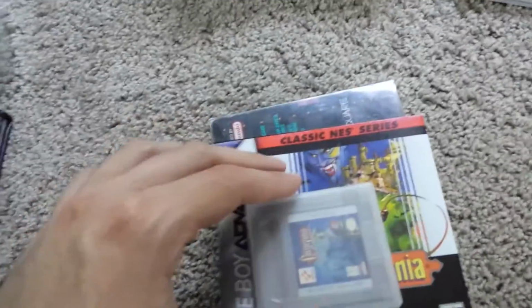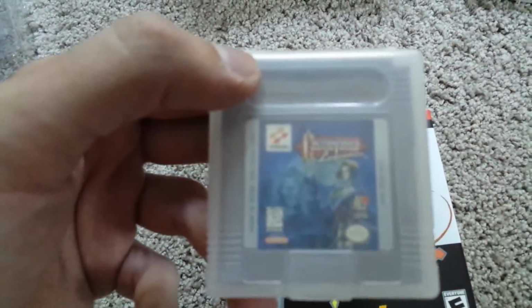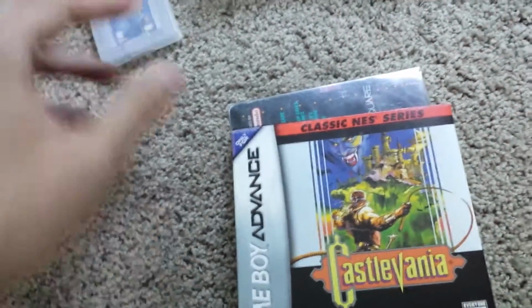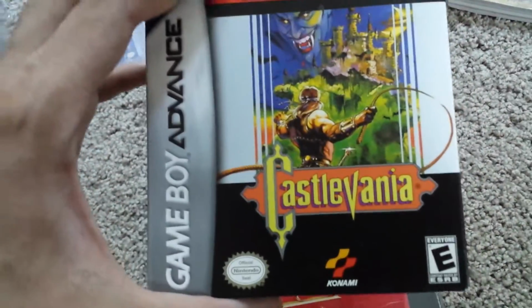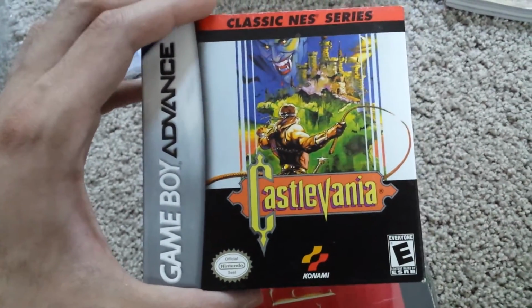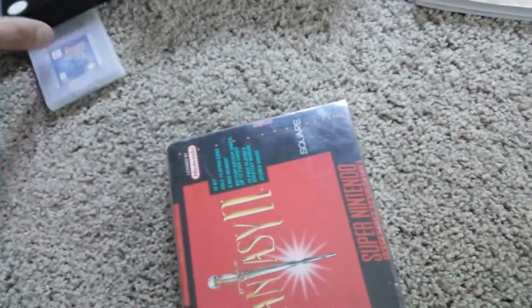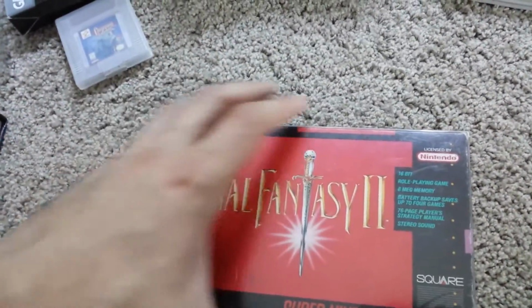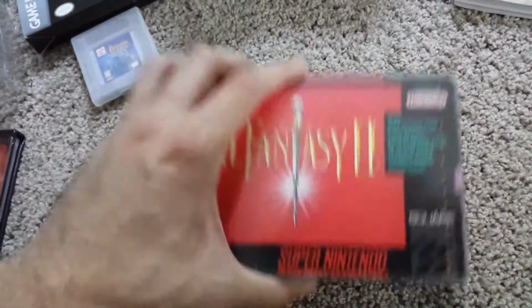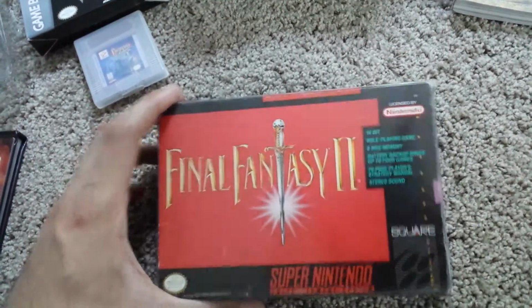And lastly, I have three more games I picked up. And these ones are some of the best. First of all, I completed the trilogy. Now I have all three Castlevanias for the Game Boy Color, Castlevania Legends. Granted, they're not complete in the box, but it's a step forward. Also picked up Castlevania Classic NES, which makes me the owner of all the Game Boy Advance Castlevanias, which is pretty sweet. And I finally picked up a copy of Final Fantasy II. Pretty excited about that too, because I've been wanting this guy for a long time.